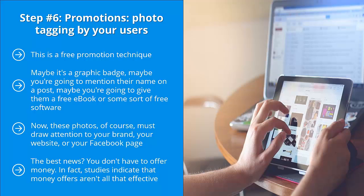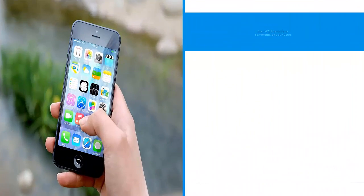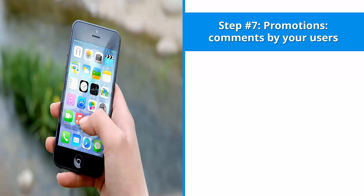The best news? You don't have to offer money. In fact, studies indicate that money offers aren't all that effective. It's much better to offer some sort of specialty graphic or digital goodie like a free book or booklet, or maybe a discount code.